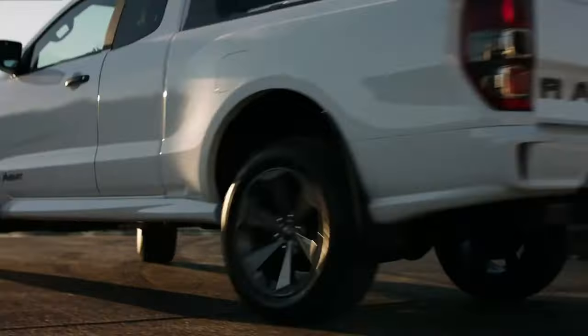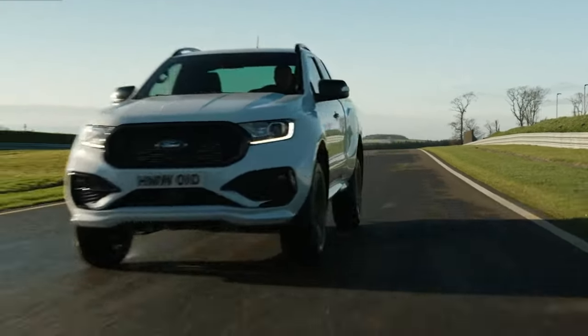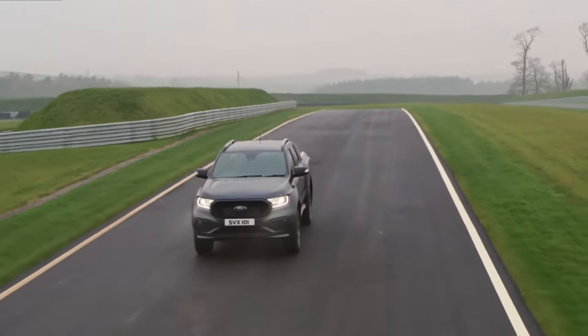Inside, you'll find Fox leather upholstery with special blue stitching and MSRT badging, along with a sports steering wheel featuring a blue 12 o'clock marker for a sporty touch.